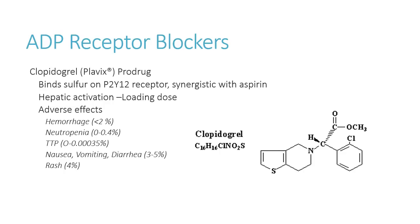This also has pretty good synergism with aspirin, right? Because now we're working through two different mechanisms. One's working on the cyclooxygenase pathway, one's working through the ADP receptor blockade. So again, you get better synergy, but also what do you expect to see? More toxicity, right? More bleeding and bruising being the risk you're going to see with that, okay?